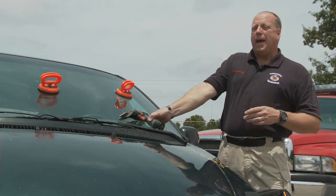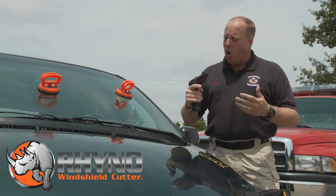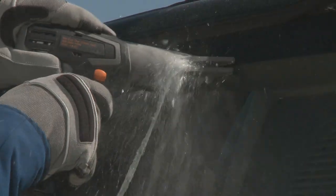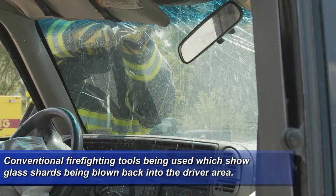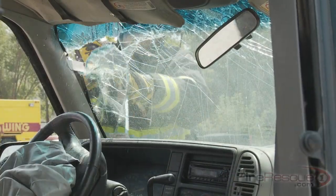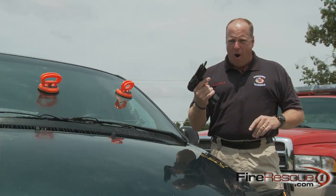Now, we've got the RHYNO Cutter. This thing is awesome. This thing has no sharp edges, no protruding blades. It runs just like a little hand drill, and you can rip a windshield out in less than 1 minute. I've been on the inside of these cars with patients while the windshield's coming out. It's not a lot of fun. You see those jagged edges coming within a couple inches of your head. You see some big gorilla up there with a Halligan bar or a sledgehammer. That's not a good time. This thing solves all those problems.